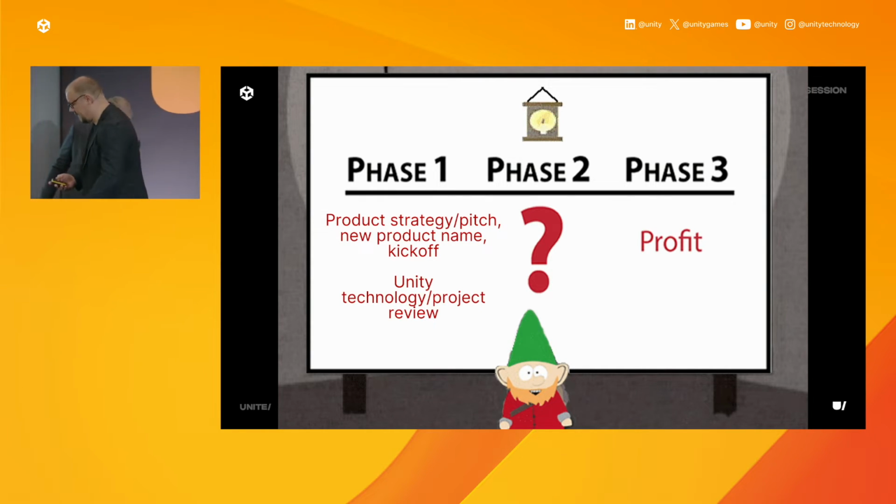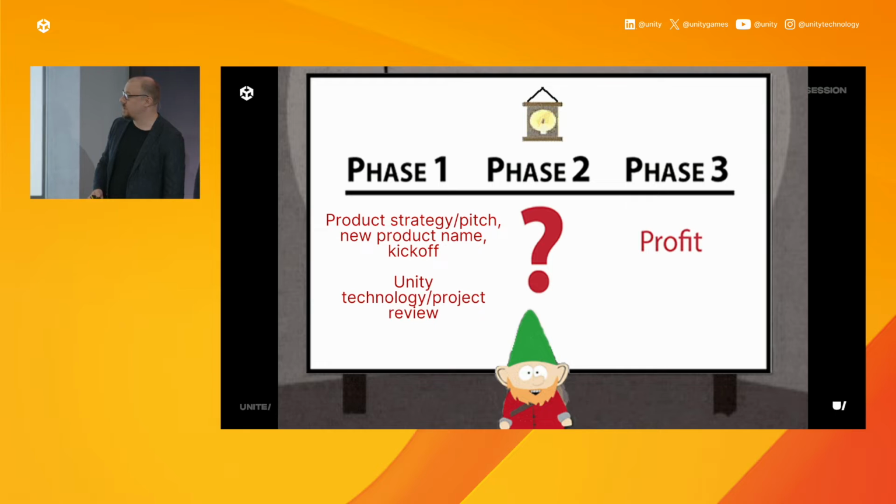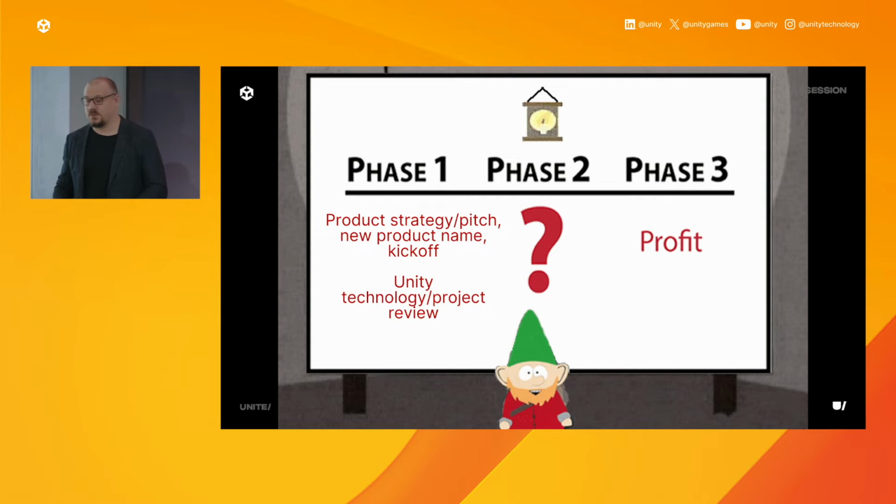Thanks, Arnaud. Hello, Unite. My name is Piotr. I'm a software engineer on the team that works on TomTom's rendering solution developed in Unity. I'd like to show you the technical side of the challenges that we are dealing with when developing software for the automotive industry, and some of the solutions that we transplanted straight from the world of game development into our map rendering.